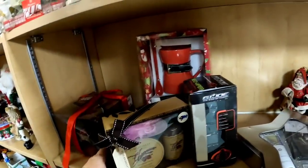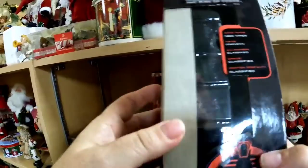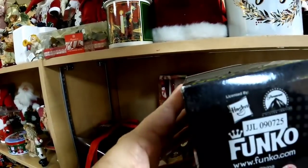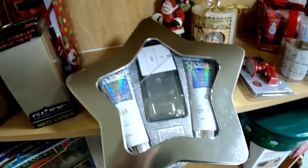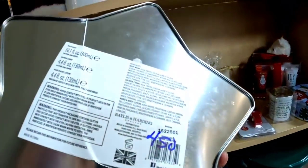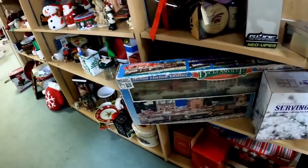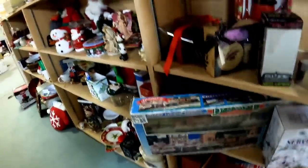Now, I saw a couple of bath sets. This was a G.I. Joe collectible, but I couldn't see it. It is a Funko Pop, but it was put in the box wrong, and I think they had it priced pretty high. Now, with these bath sets, I do look them up, but that one was $4.50, and I think that was just a little too high, especially since it was written in blue, so it was not half off.